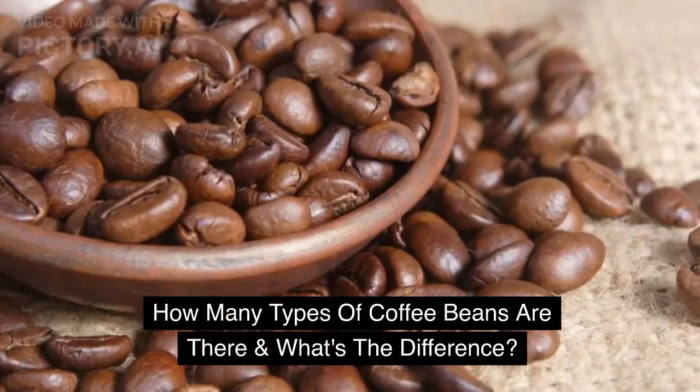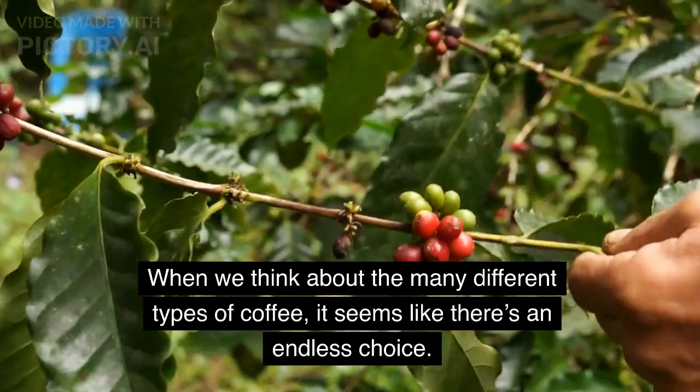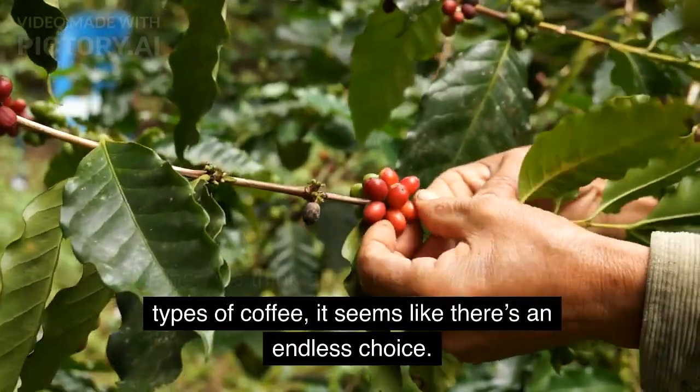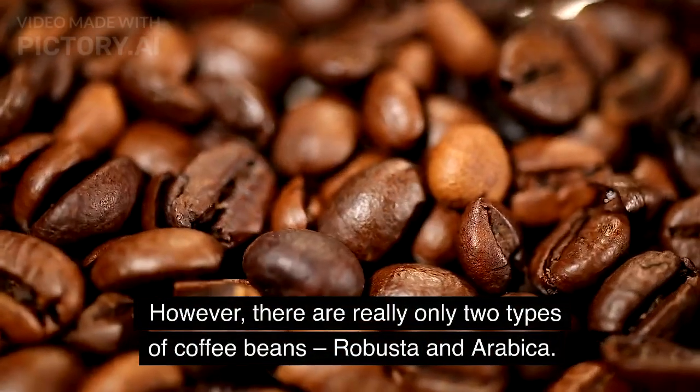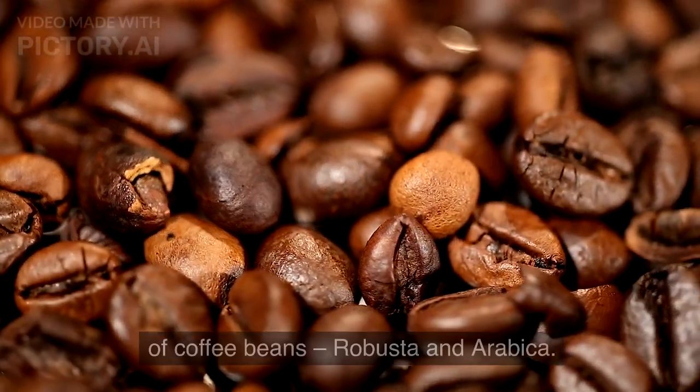How many types of coffee beans are there and what's the difference? When we think about the many different types of coffee, it seems like there's an endless choice. However, there are really only two types of coffee beans, Robusta and Arabica.